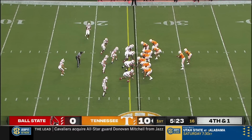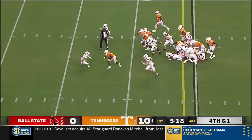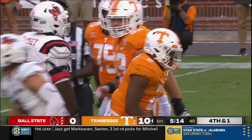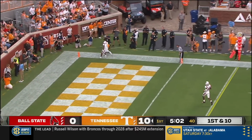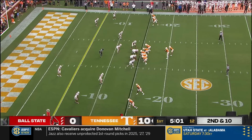Hand him the rock and let him run a few people over. There he is, and there he goes. Nice move to the outside. And Small's got it after a pickup of 10. Fastest in the country last year. 3 plays per minute. Into the end zone. It is hauled in out of bounds by Cedric Tillman. 2nd and 10 for Tennessee.